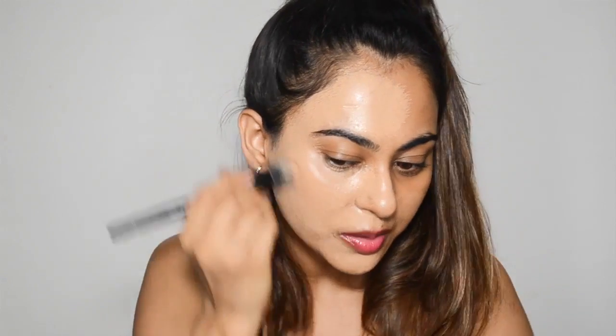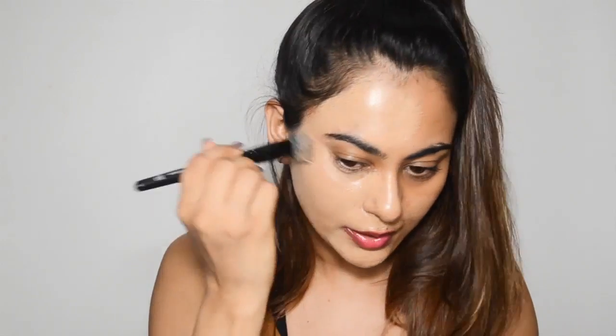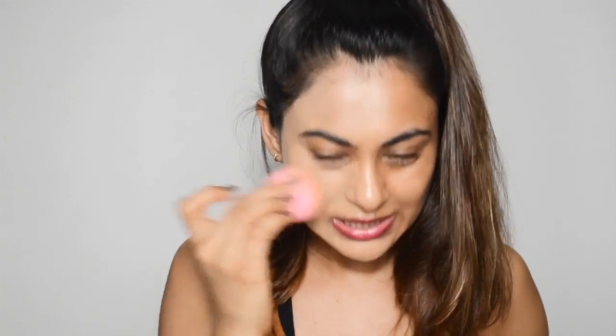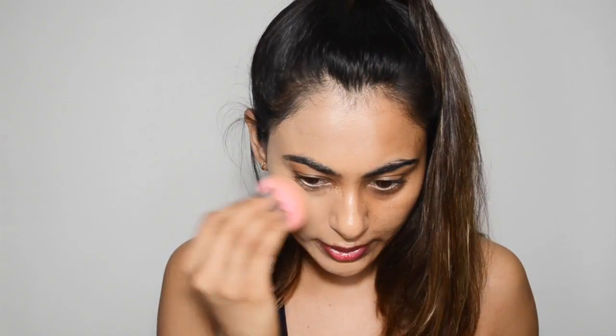It does add a bit of radiance for sure. Okay guys, I'm really not comfortable with this. Really not comfortable using a brush. I'm not going to do what I'm not comfortable with. I'm just going to bounce it in with my beauty blender. This is freshly clean, so it is slightly damp. So I'm just going to pat it into my skin like always.